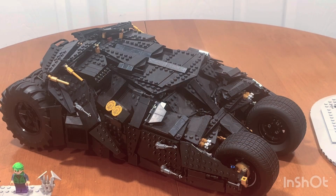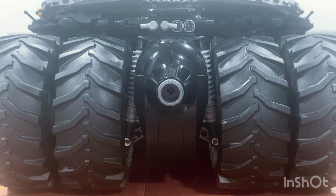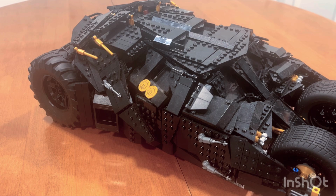Now for the tumbler. There isn't honestly a whole lot to say about it regarding functions because it obviously isn't minifigure size, however I can say that it is just picture perfect. My favorite looks to it are the beautiful nitrous turbo at the back, the huge wheels that make it look like a tank, and the layers of armor that surround the vehicle.